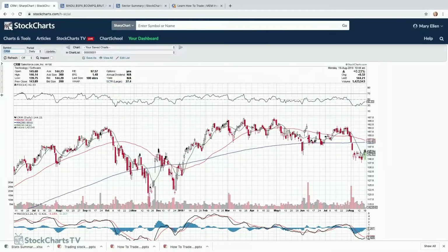Welcome back. So we do have just a few more stocks here that I wanted to cover that are due to report. This is Salesforce.com CRM, and it is another very large, well-known software stock.